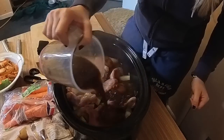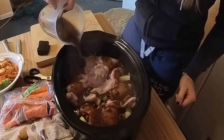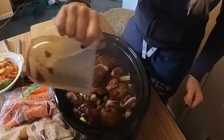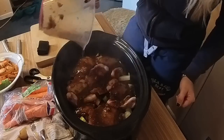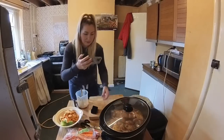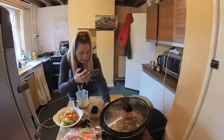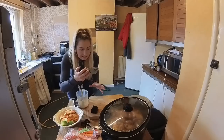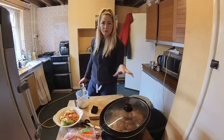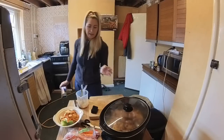But you pour this all over the top. Yeah, I have done too much. All there is to do now is put the lid on and put it on high for 20 minutes, and then once it's been on high for 20 minutes you turn it down to low.